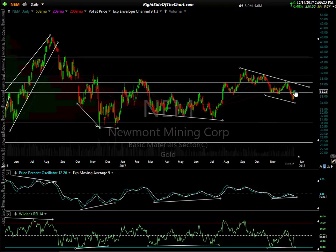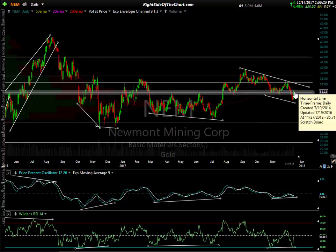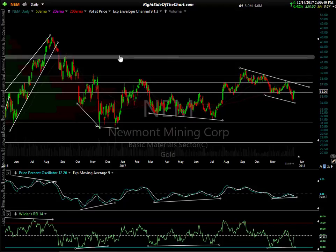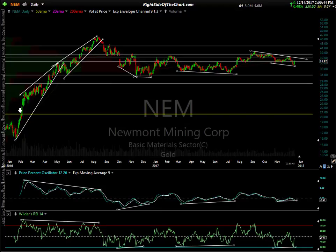So, looks like we're popping above that 3571 level right now. If we can continue to build on those gains, I'd expect a reaction here on the next tag of this trend line. And then if the bullish case continues to firm up in gold, a breakout above this downtrend line, and then we'll start looking towards targeting the previous highs in Newmont.